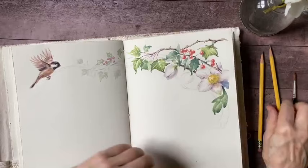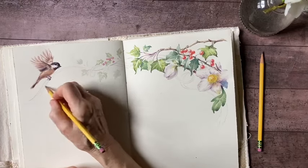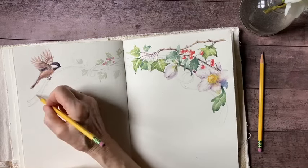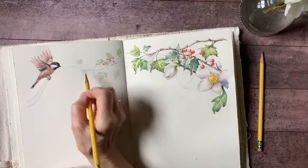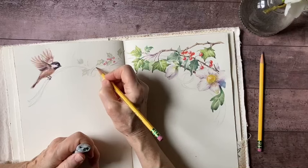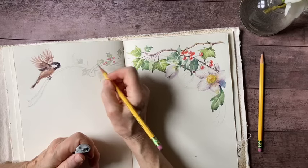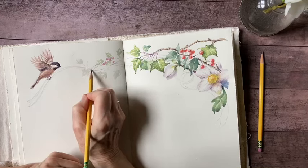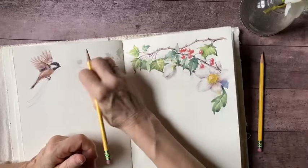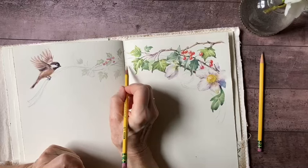And so I'm just doing a little bit of that, and I will, at the end, come back once the painting is completely dry, and I'll remove any pencil lines that I don't want in my design. So just want to make sure that this is all connected. All right, so that's looking pretty good, I think.